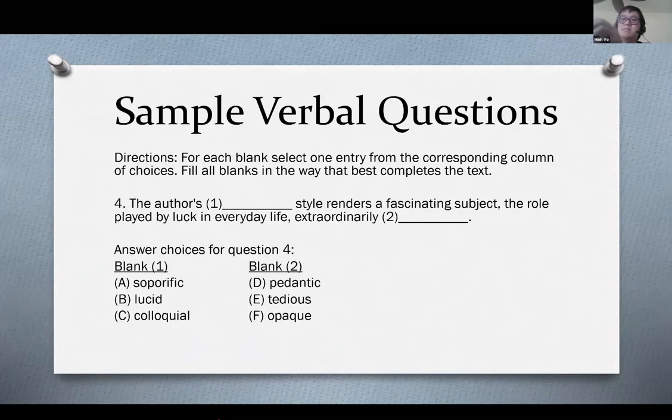So if I'm approaching the second blank here, we're talking about the author's blank style renders a fascinating subject, the role played by luck in everyday life, extraordinarily, what kind of word could even go here? Probably either a word that means fascinating or not fascinating, right? Those are the only possible answers here. We're talking about how the style makes this fascinating subject blank. So either fascinating or not fascinating.